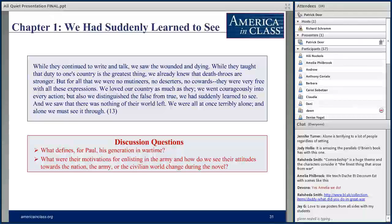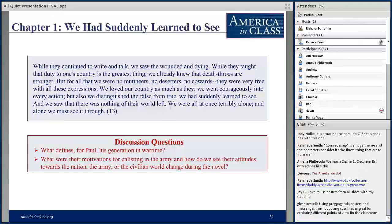I think this is a great quotation. Again, we're still in chapter 1, so we'd better get rolling here. But tremendous articulation of the complexity. Paul and his friends, their attitude to patriotism, to heroism, to country is complicated.